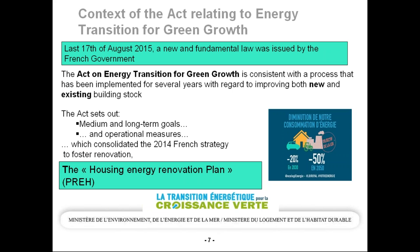I move now to an important policy tool, the Act relating to energy transition for green growth. As you can imagine, this law was prepared in the supportive environment of COP21, and the Minister of Ecology of France, Ségolène Royal, was and still is deeply committed to launching a significant energy transition process. The Act is consistent with the process that has been implemented since the Grenelle with regard to improving both new and existing building stock. That's an important point to raise. So the Act sets out medium and long-term goals, as well as operational measures.